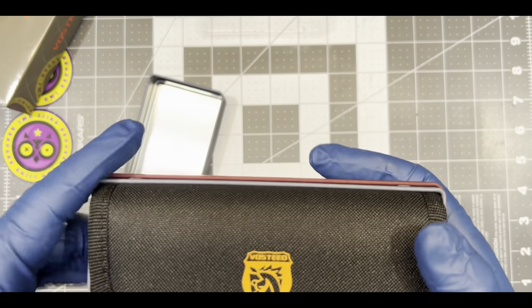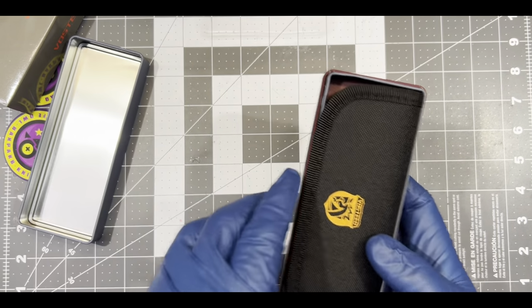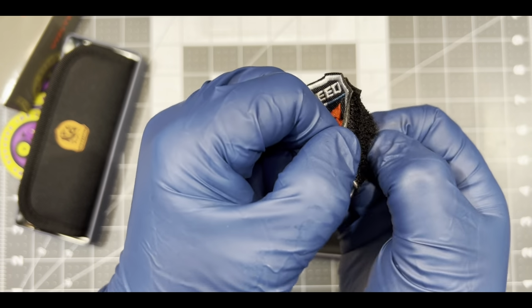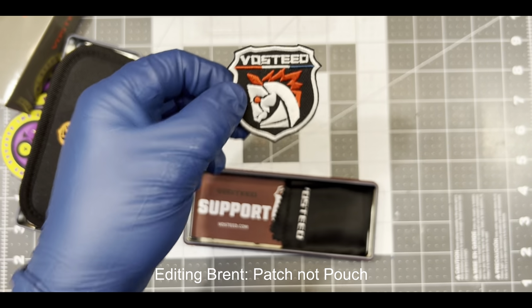that's right. It's got a pouch in it too. So not only do you get a pouch, you got this nice tin that covers the pouch, and in this tin you're greeted with a velcro back pouch. So for you pouch lovers, you could throw this on there. I love this pouch. I think that's designed really well.